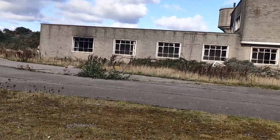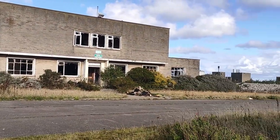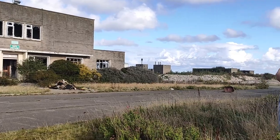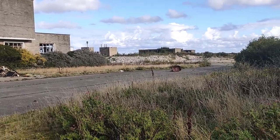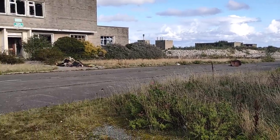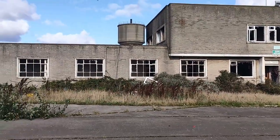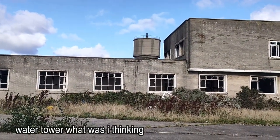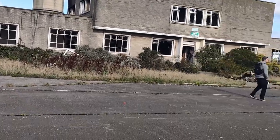So here's the first building. It looks like it's suffered a really bad fire, but we're going to take a look inside. You've got buildings over there. About the wind noise, we can't do anything about it, we are by the sea. There is a building with all machinery in it, still here. There are suits and that in one building if it's not been burned, and you can see that watchtower. Some kind of watchtower, so I hope we get access to get up there.